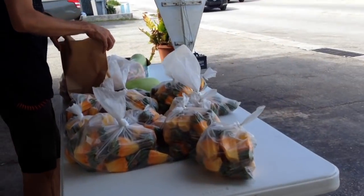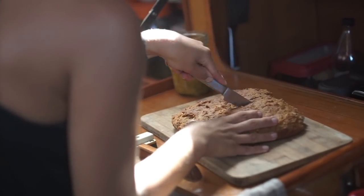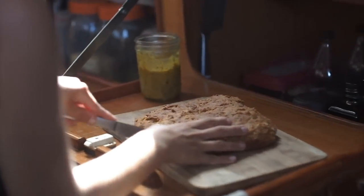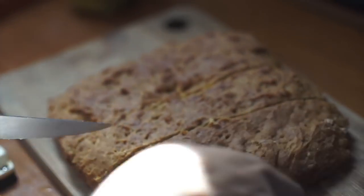We've been experimenting a lot with it. For instance, I made pandanus bread with it. This is one of the things we like the most about traveling, trying to find all the different varieties of locally grown fruit and vegetables.